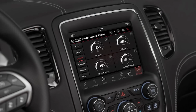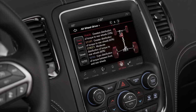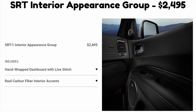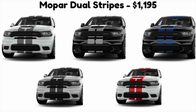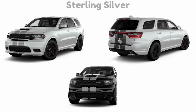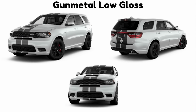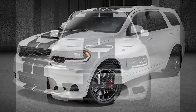Another cool feature that was added really late last year in March were some new packages and features that carry over to the 2019 model. So there's an SRT interior appearance group for $2,500 that will add carbon fiber accents and a hand-wrapped and stitched dashboard. And there's also dual stripes available for $1,195 in 5 different colors. So we have flame red, bright blue, sterling silver, low gloss black, and gunmetal low gloss. And of course again, these stripes are only available for the SRT.